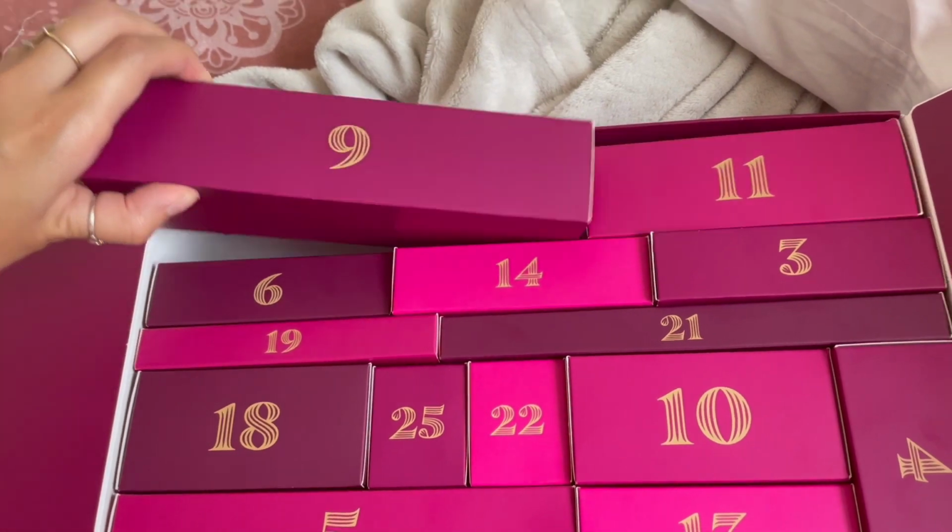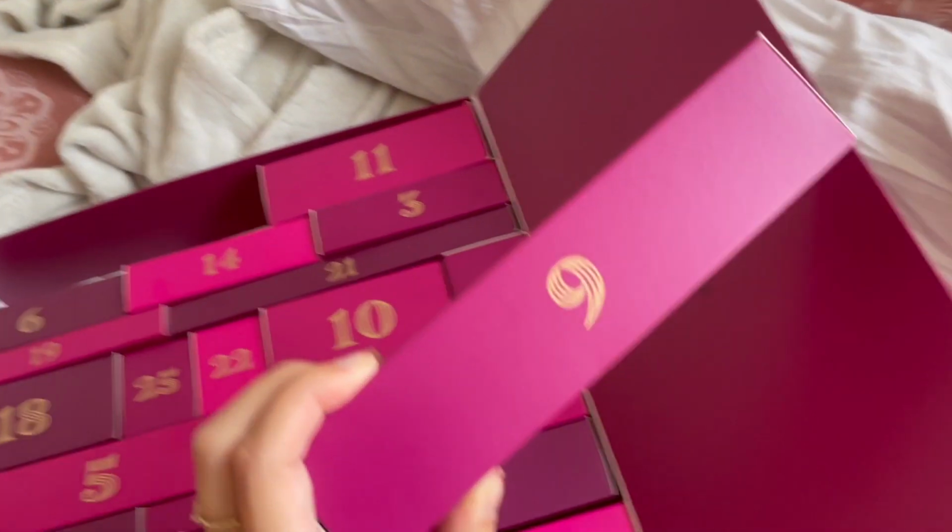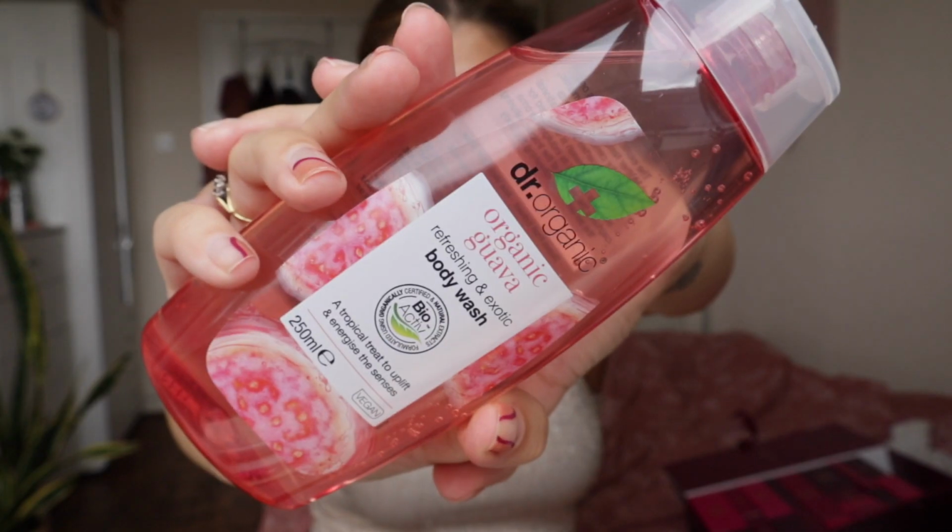9 over here is one of the biggest boxes, and it's quite heavy as well. Okay, so we have a body wash in here. This one is from Dr. Organic. They've been in Holland Barrett for forever. Like I've mentioned, I've been vegan over 10 years and I can't remember a time this brand wasn't in Holland Barrett. I used to shop them in the penny sales all the time. It just sounds like a nice simple shower gel, let's be honest. I don't really have much to say about it, but I'm looking forward to using it.